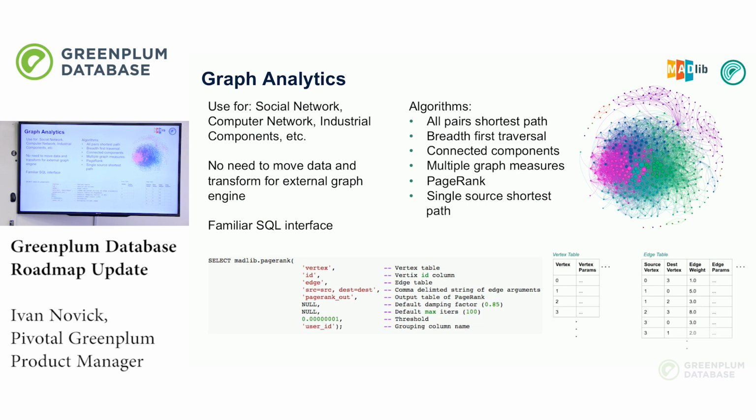And this is helpful because the value of analytics is frequently from the combination of things. It's very rare that one tool is going to give you all of the things you need for some job. You might have some graph, but you might also want to do some traditional SQL, some machine learning. You can bring all this together in one big, powerful database.